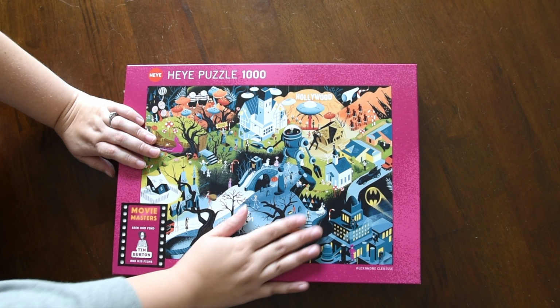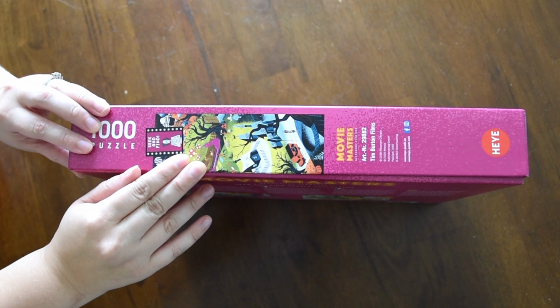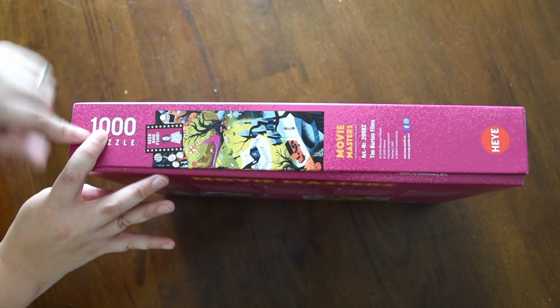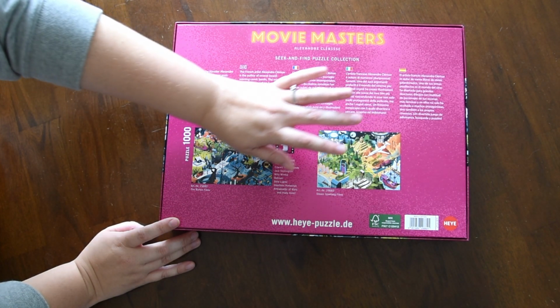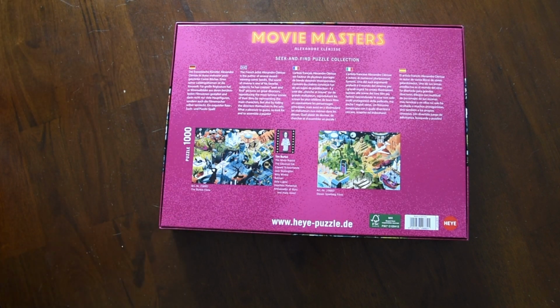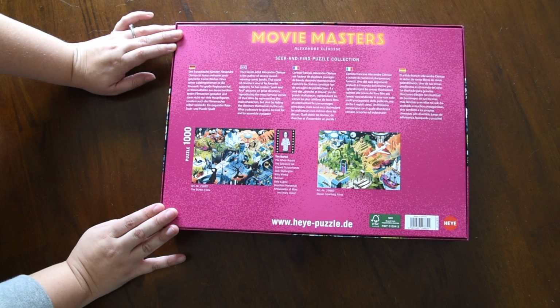So on the front we just have the image. Here's the sides, which all have the same exact information, just stuff on the puzzle, a small image. It's 1,000 pieces. And then on the back we have the full image again, and then it kind of gives you an idea what the Seek and Find is about. It's also sold in multiple different languages, which is really cool. And again, it is a German brand, so I'm pretty sure it's pronounced Heye.